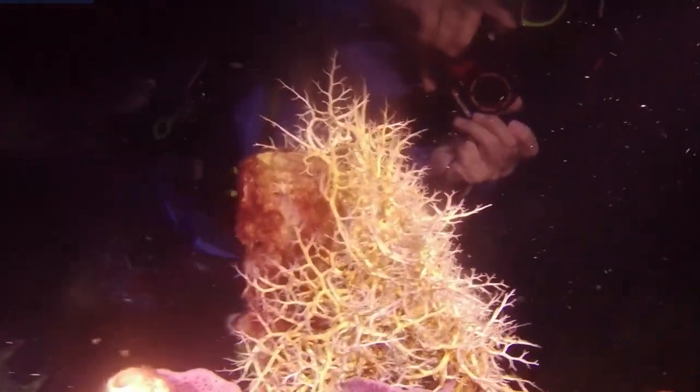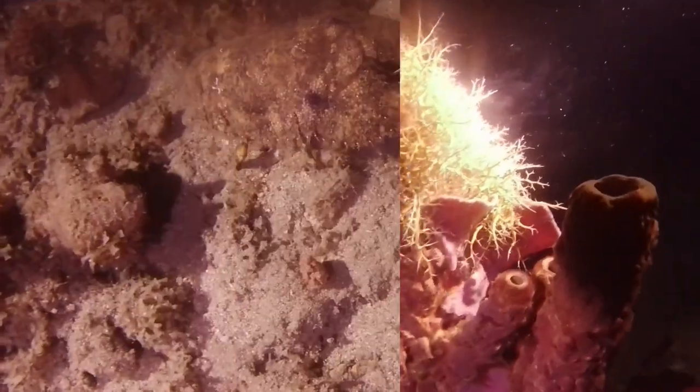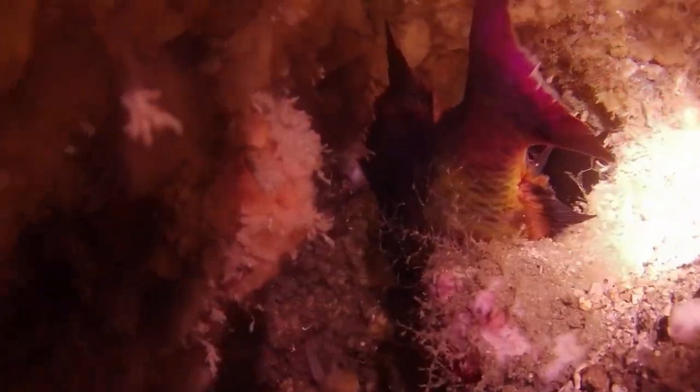The gang and I took one night dive, which is a great experience. You see things that aren't out during the day, like the slipper lobster, and then you get to see other things that are just trying to sleep.